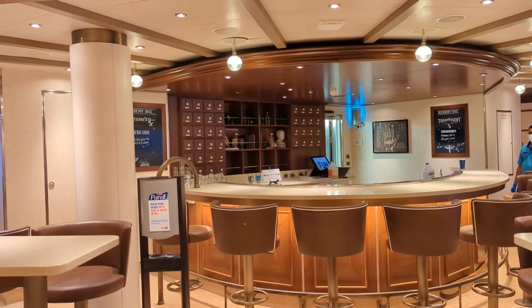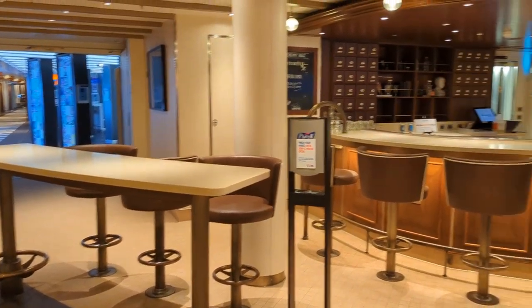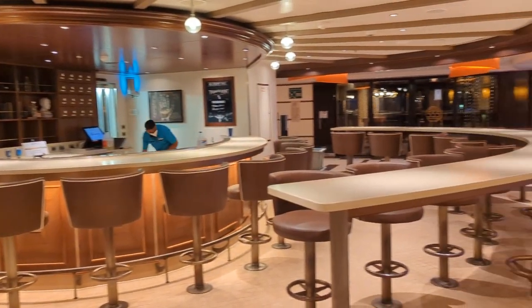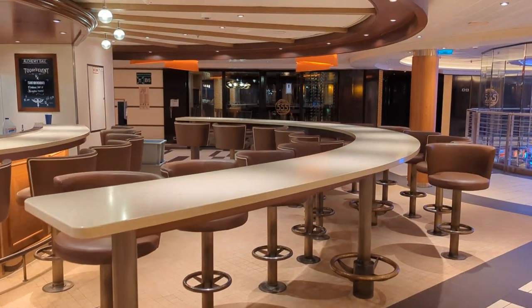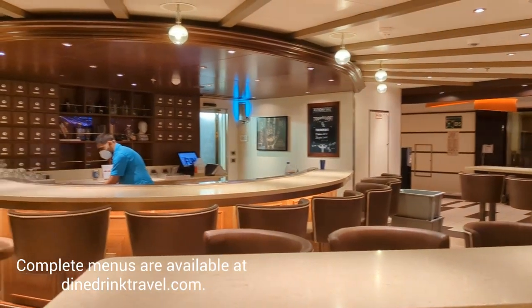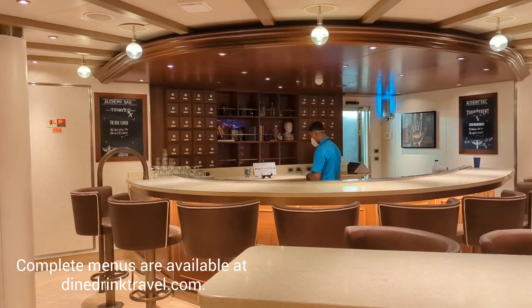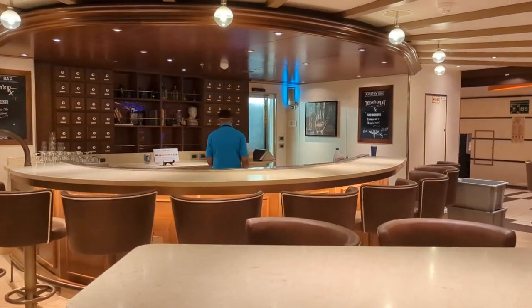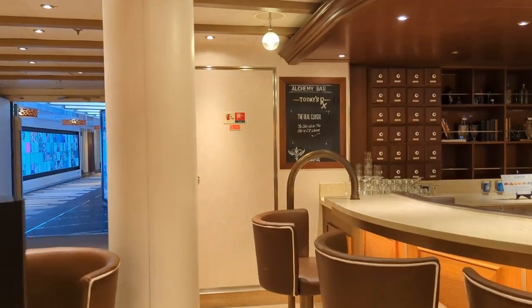I'm still on deck 5, and I'm at the Alchemy Bar. This has been one of the most crowded spots on the ship this week, and they probably didn't include enough seating here. What they've got is these really cool menus, which light up, and they've got some really fancy cocktails. But the reason you would come to the Alchemy Bar, in addition to those cocktails, in addition to the kind of cool old-school vibe, is that they can mix any specialty cocktail you wanted, right?